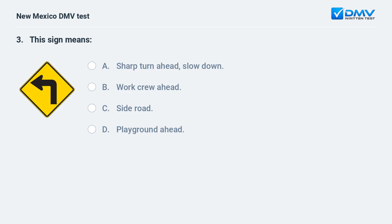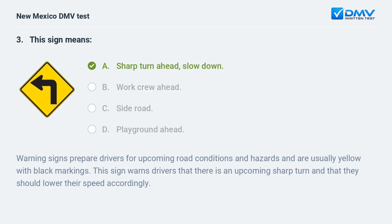This sign means: A. Sharp turn ahead, slow down. B. Work crew ahead. C. Side road. D. Playground ahead. A. Sharp turn ahead, slow down.